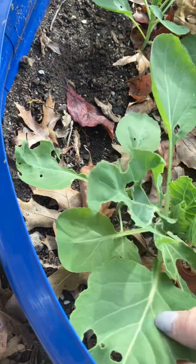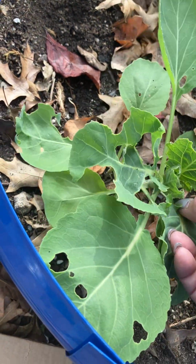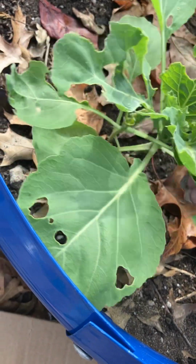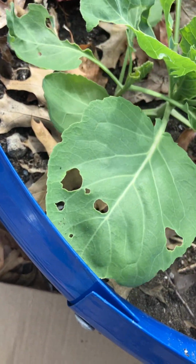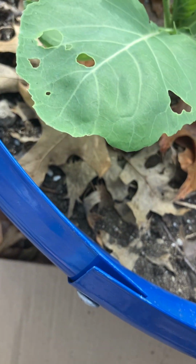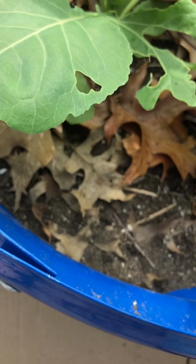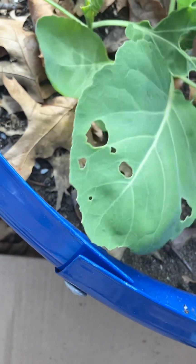This is cabbage. I'm not sure what's eating it. Oh, got some kind of eggs there. Oh, hi, sir. Found you. Very good at camouflaging themselves, same color as the leaves. Good thing I took a second to look.